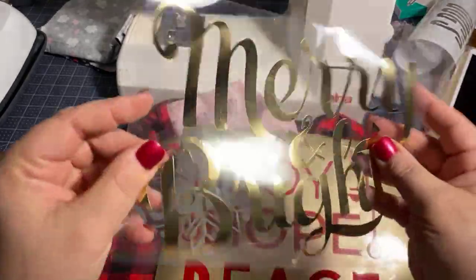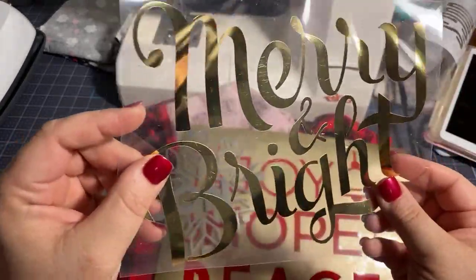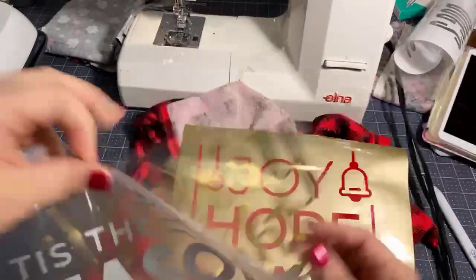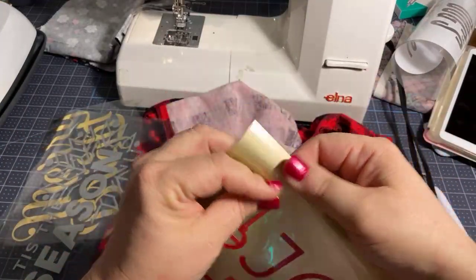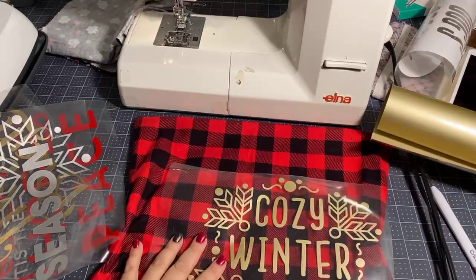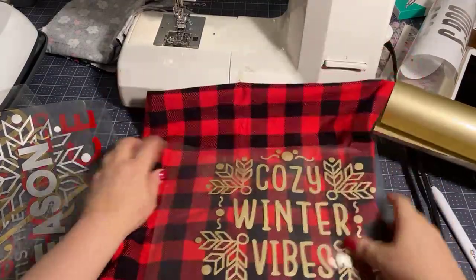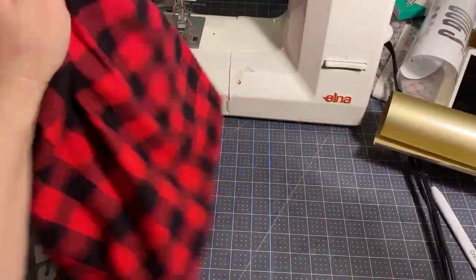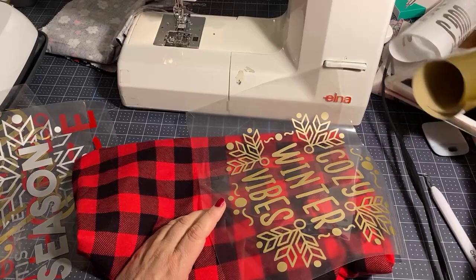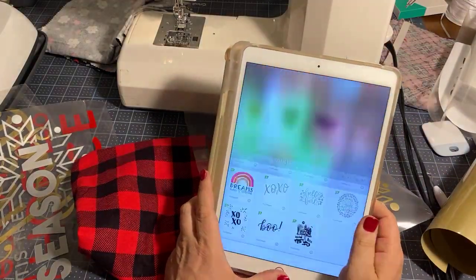But I did cut out these, 'tis the season. I cut out this Merry and Bright, and this is a gold. It's not the metallic everyday iron-on. This is metallic, this is gold foil, okay? And then here's one in just plain red. And we can do the cozy winter vibes. I thought I had another one around here that was white, but it's okay. All right. So I'm heating up my Easy Press. Let me show you what temperature and all of that, right?